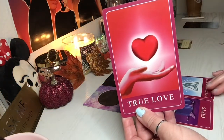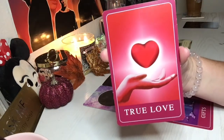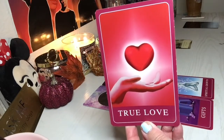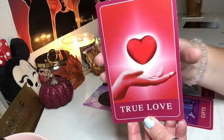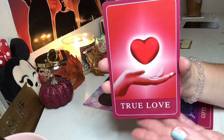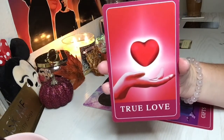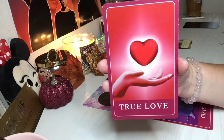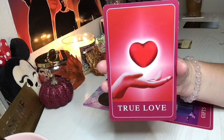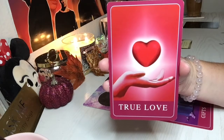Ooh, and true love. So I was wondering if an actual love card was going to come through for you guys. Because I was like, well, gifts and spiritual growth, that's kind of general. That doesn't necessarily have to be about love. But we do have true love here. So I do feel like for some of you guys, this new start very well could be involving your true love. It could involve someone from your past returning. It could be new love altogether. If it's someone from your past, it would be like this new fresh start. Because I know a lot of you guys deal with the twin flame dynamic thing. I get it.